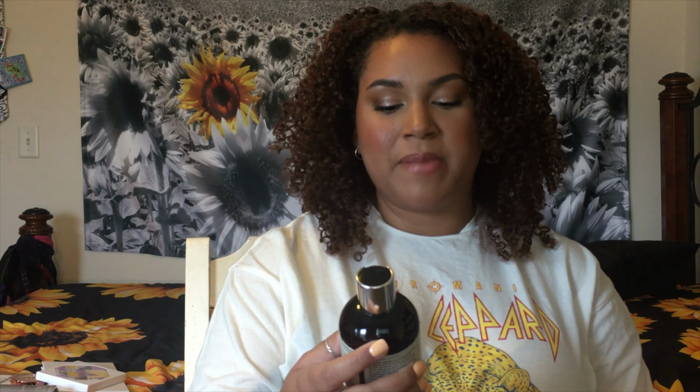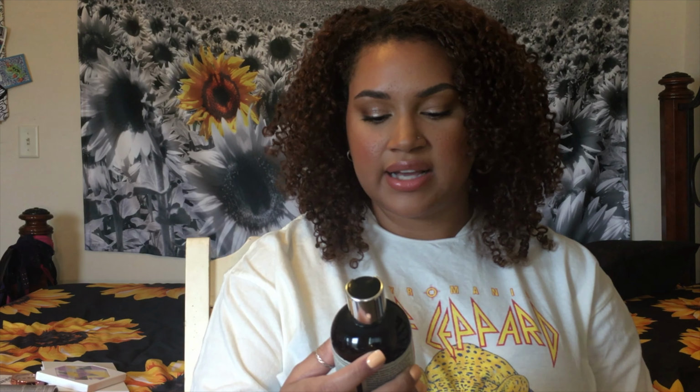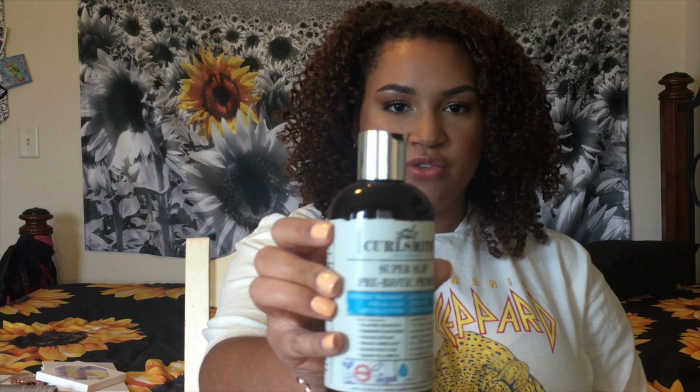Now I'm realizing that to have really beautiful, long, healthy hair, it comes from your scalp. So I bought this little system. It's 3 steps. First is the Super Slip Prebiotic Primer, a microbiome balance stimulant. This protects and detangles your hair. So you get your hair wet, you put this in, and you finger detangle.